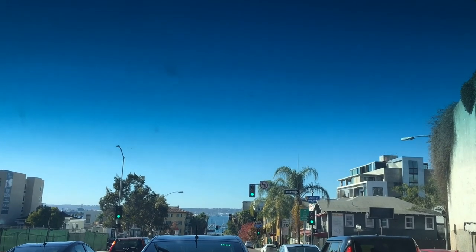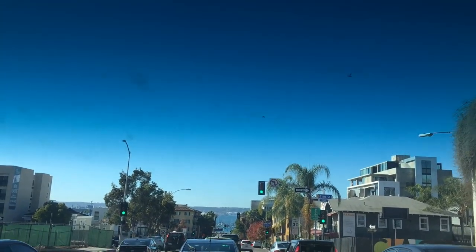Look where we're going! You see the ocean like I do?